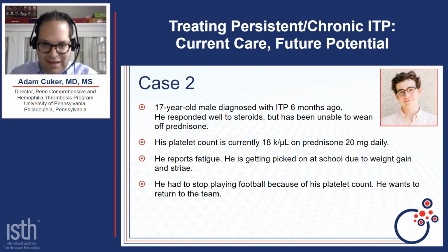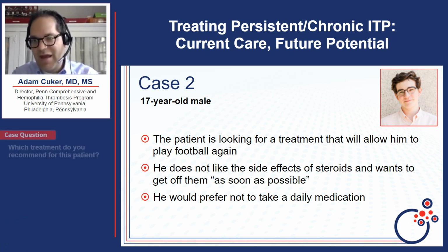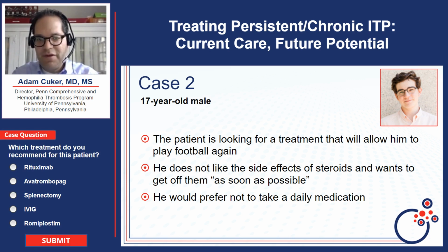He complains of fatigue, and he has been getting picked on at school because of weight gain and striae. He had to stop playing football because of his platelet count, and he wants to go back to the football team. So the patient is looking for a treatment that will allow him to play football again. He does not like the side effects of steroids at all, and he wants to get off them as soon as possible. He would prefer not to take a daily medication if he didn't have to. Which treatment do you recommend for this patient?